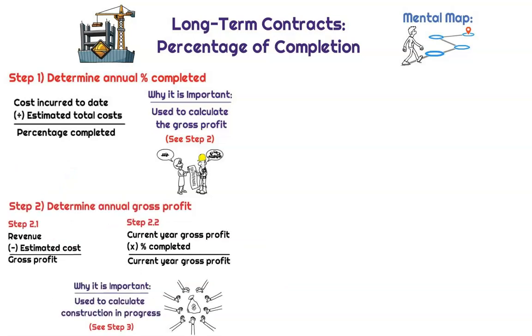Okay, so we're determining the annual gross profit recognized. We're going to go ahead and break this out into steps 2.1 and 2.2. Step 2.1 is going to simply determine the gross profit, and we're going to do this each year.